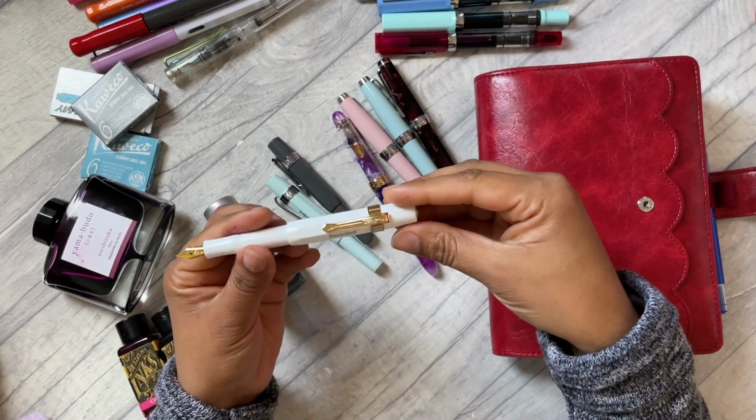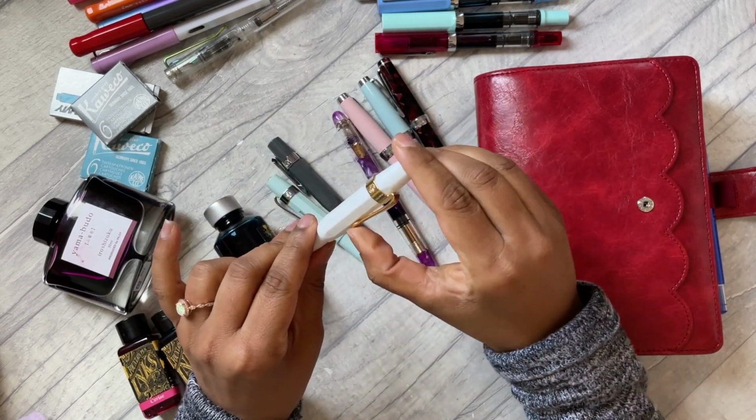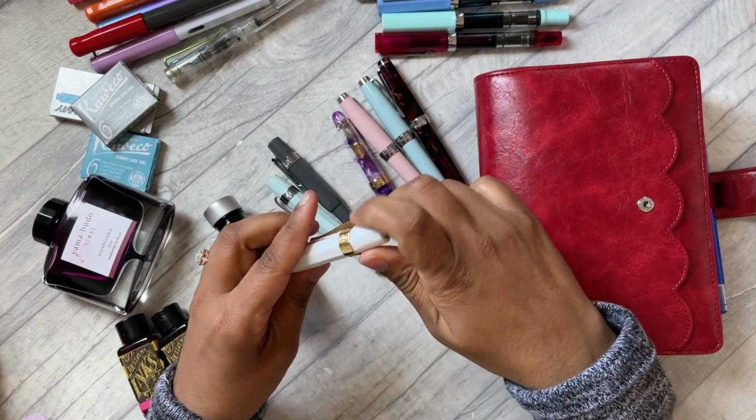Oops. But yeah, you get different colors. You can choose like gold or silver, and then you can choose the little clip for it as well. So those are the pens that I have.